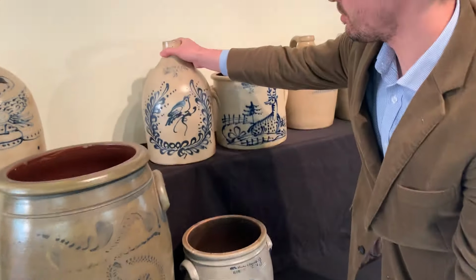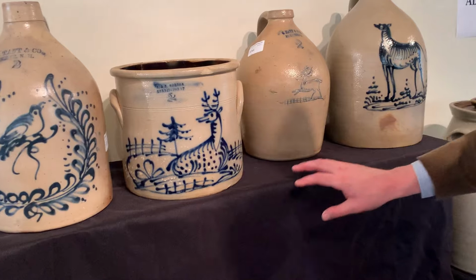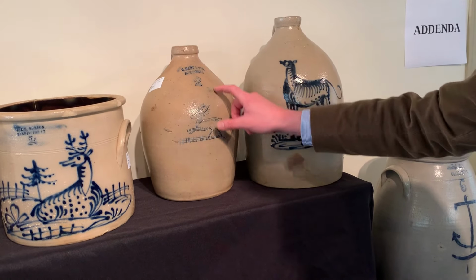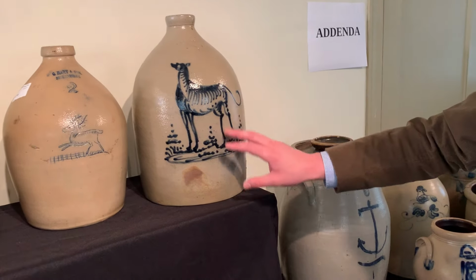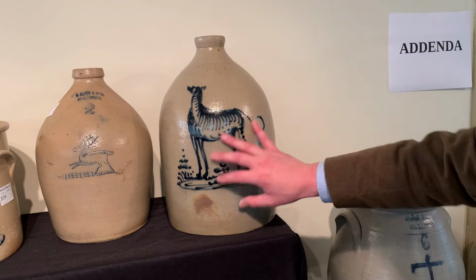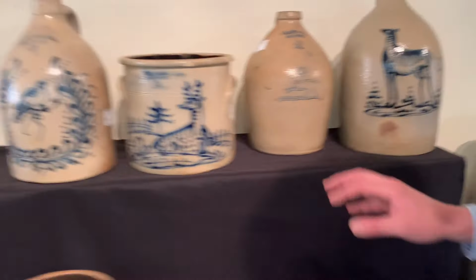One of the best half pieces we ever had, this bird within a wreath, very unusual. Classic Norton reclining deer, a more unusual in size deer by C. Hart of Sherburne, New York, and a really rare Edmonds and Company dog design that is actually connected to a decorator from White's Utica that traveled up to Charlestown, Massachusetts and did that design there.